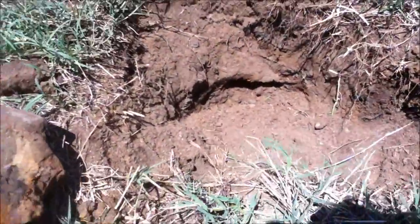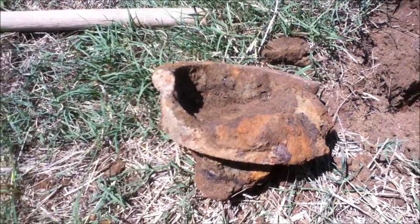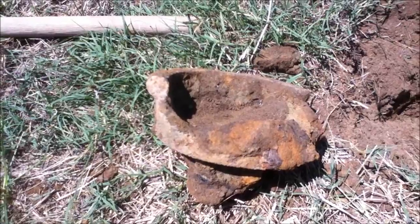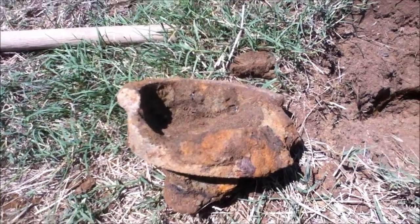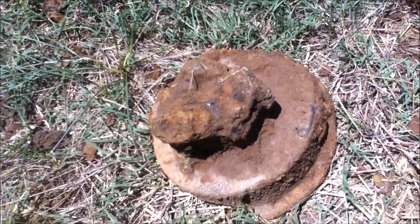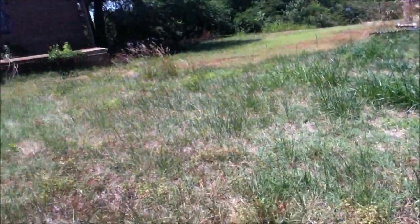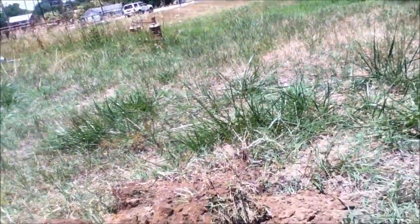And I come across this. It was pretty far down there. It looks like some kind of threaded collar to something for piping, I guess. That's about it, though. Anyways, I just want to let you know I'm not really finding much. It's just junky. So, alright, thanks.